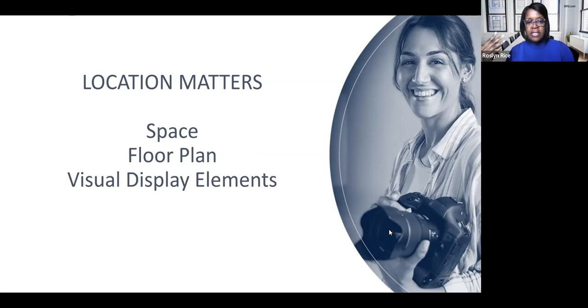But I want you to consider the space that you need. Again, if you're able to ask for a floor plan, think about, do you need an electrical outlet? Many of us, if our phones are going to run out of charge and that's how we're taking our payments, you're going to need an electrical outlet. So think about that. Will you need access to water? Will you need to be able to wash your hands? Maybe you have a scrub and you want to demo it for the client.